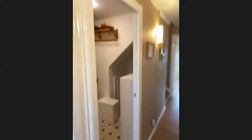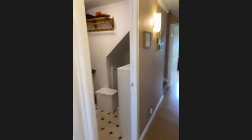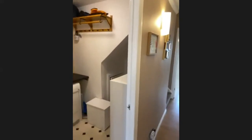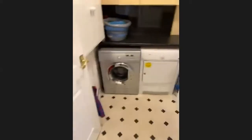Okay. And then immediately to the left after this is the utility room. This is quite a nice feature. In some of these houses, this room doesn't exist. You've got a downstairs toilet, and then the hall opens up to a double width hall until you reach the staircase. But the previous owner has put in this partition wall and closed it off and created this nice wee utility room for us.